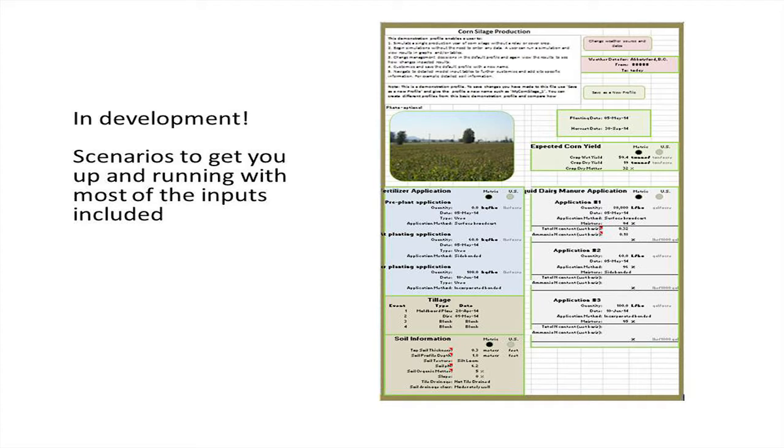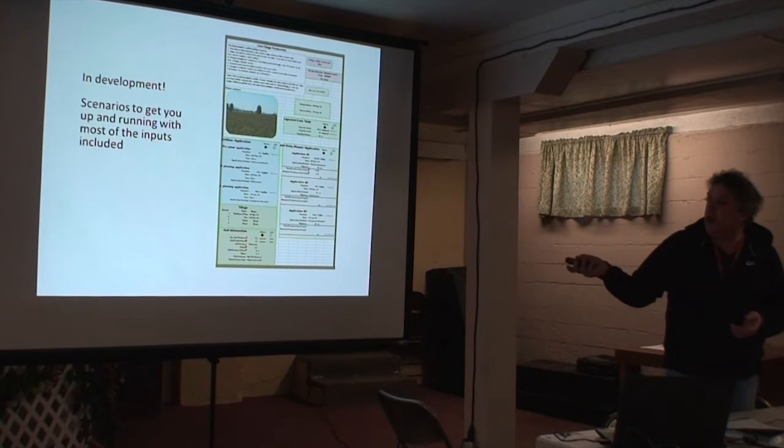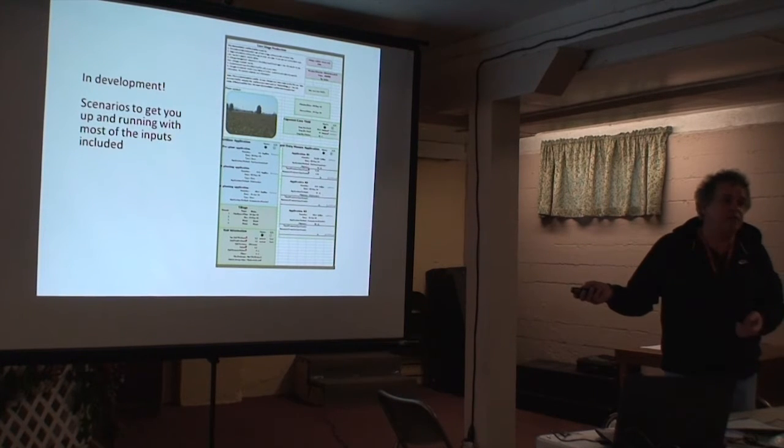What we're trying to develop for this web application is upfront scenarios. The model is data hungry. You need all the soil information, detail of the manure content, the manure type, and the manure characteristics. The hardest one for us in Canada is to get the soil information. I think the US is way ahead of us in making the soil information available for people to access. It's really difficult for us to get it.